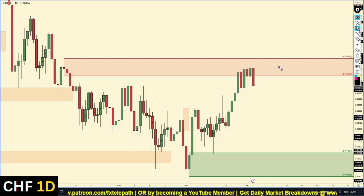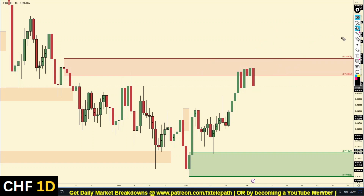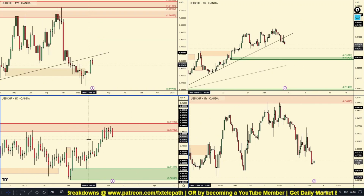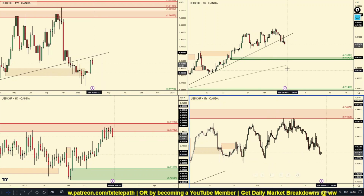So what I would like to see for longs on USD Swiss, to be very clear, we either need to wait for that 4-hour uptrend to continue and we can look for longs on day trading timeframes, or if we do remove this daily supply, and we're left with daily demand, you could look for confirmation trades long in that daily demand. So that's all I really would be doing here on the USD Swiss. It's really the only setup that I see, and obviously there's not even a setup yet. We just need to be patient and wait to see what happens.